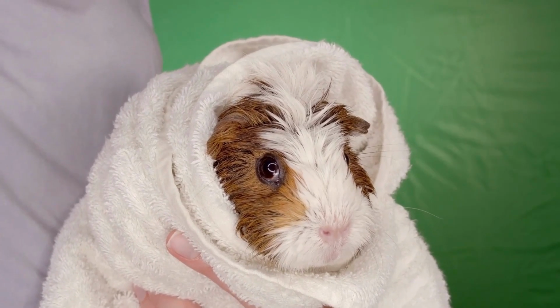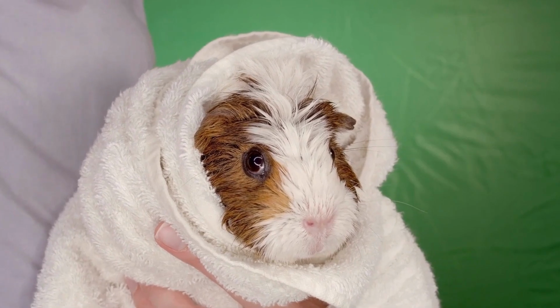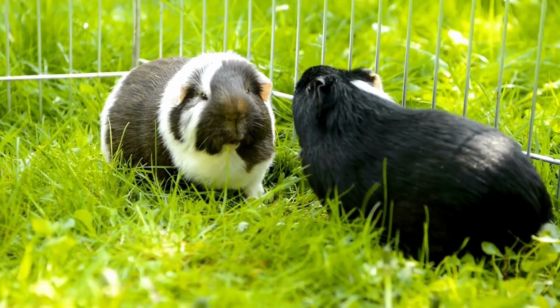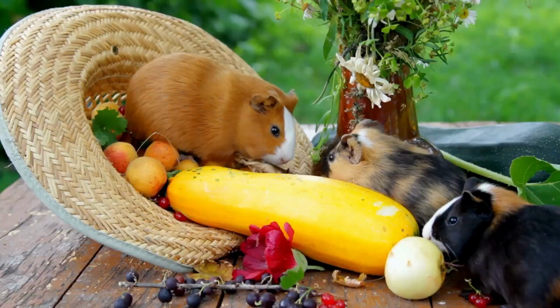Guinea pigs are herbivores with continuously growing teeth. Unlike humans, they lack the ability to grind their teeth through chewing tough fibrous foods, which can lead to various dental issues if not properly managed.